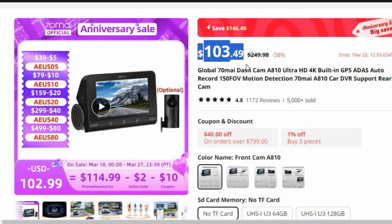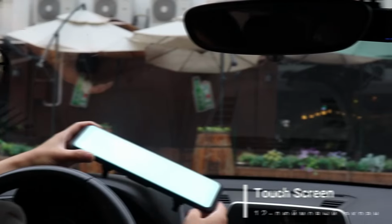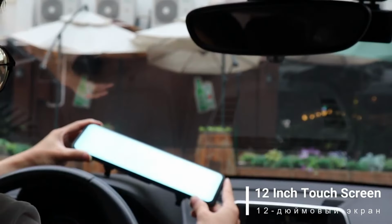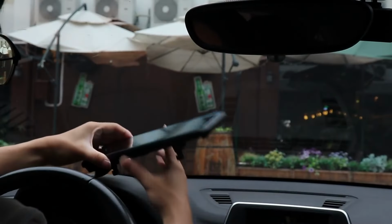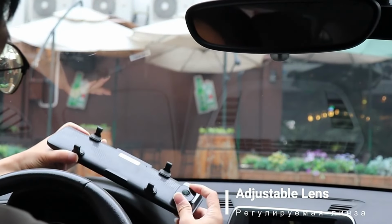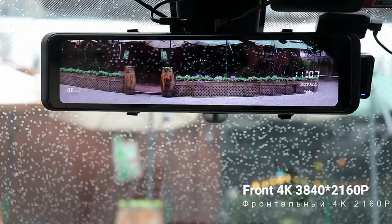In today's fast-paced world, having a reliable dashcam is essential for both safety and peace of mind while driving. The Global 70mm Dashcam A810 is a cutting-edge device designed to provide drivers with unparalleled recording capabilities, advanced features, and superior performance on the road.